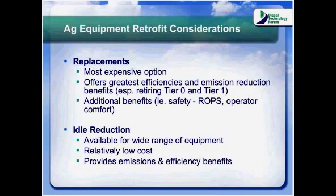Obviously, it's not changing the equipment in any way, so that when it is running, there is still the same level of emissions being generated. However, when the machine is turned off, you obviously are not producing emissions, and so the overall emissions coming from that equipment is reduced, and also the fuel usage is reduced as it's turned off. So another very popular option as it relates to retrofitting agricultural equipment.